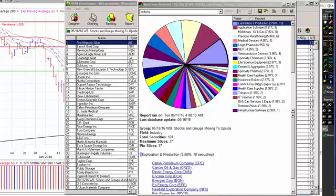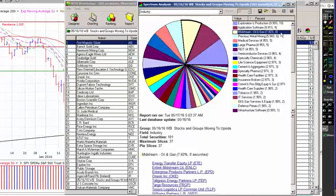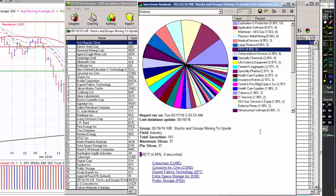Yesterday, of the top 100 most powerful stocks in the most powerful industry groups, 10 came from exploration and production. That's oil exploration and production. 9 came from application software. Again, more oil, midstream oil and gas. We had 8 stocks in the top 100 most powerful stocks in the most powerful industry groups. 6 precious metals, and rounding out the top 5, we had medical devices, large pharmaceuticals, and real estate investment trusts, all with 5 stocks each in the top 100 most powerful stocks in the most powerful industry groups.